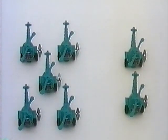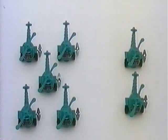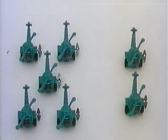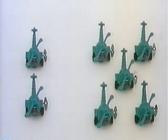Now, kids, let's do some more addition. Before we put them together, how many in the first group? 1, 2, 3, 4, 5. 5 in the first group. And 1, 2 in the second group. And can you add them together? Sure. 5 put together with 2 make 7. That's terrific. I think you've got it. And of course, if the groups changed places, simple. 2 helicopters put together with 5 make 7.